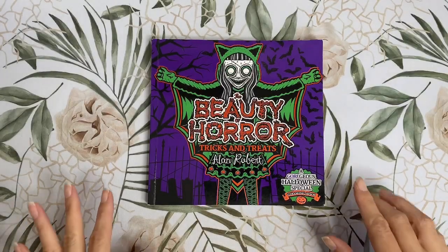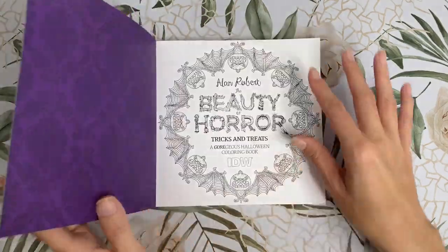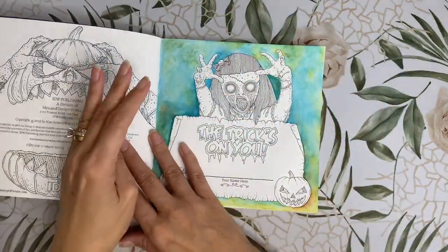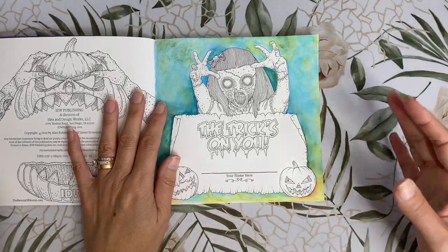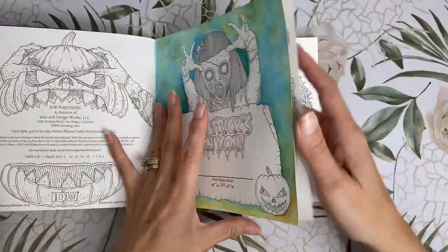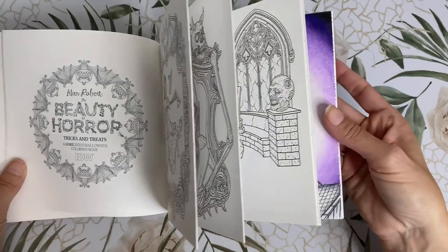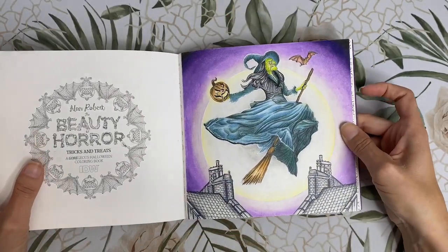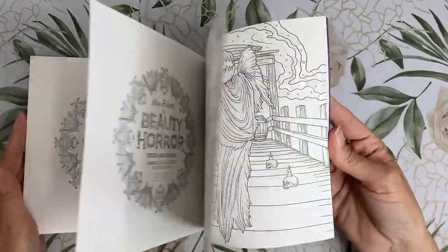Next, we have Beauty of Horror, Tricks and Treats by Alan Robert. This is a Halloween special. This here was my first attempt at trying out Neo colours, trying to get the hang of them. I'm still trying to get the hang of them. I need to do a bit more practice. And I've coloured one page in here, which is The Witch on a Broomstick, and this is with Prismacolor pencils.